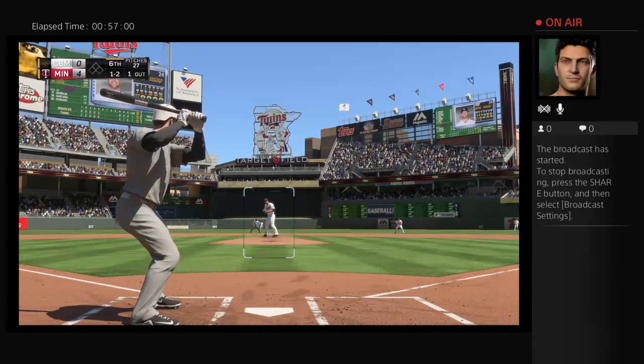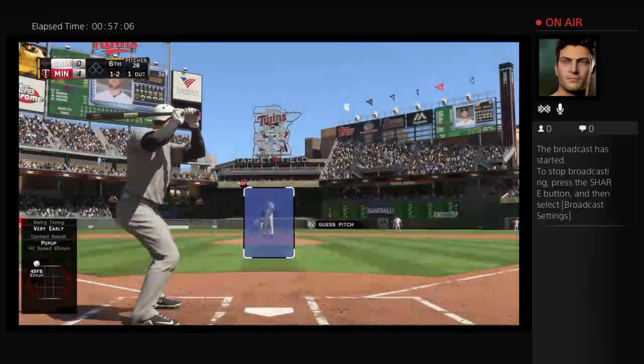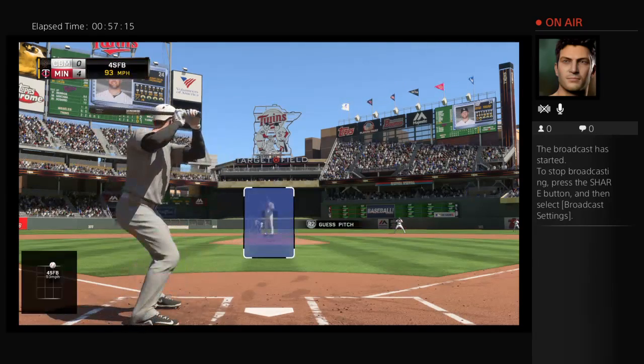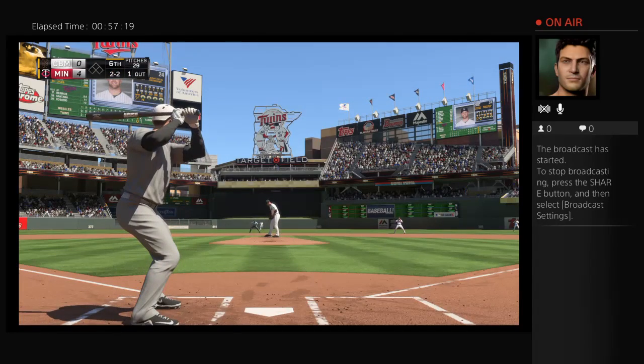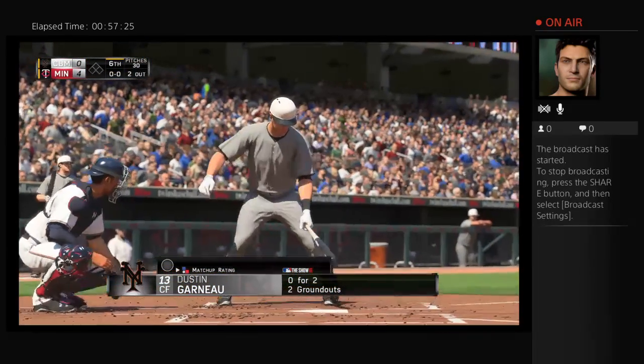And this one's inside and high. 1-2 now. Able to protect the plate with 2 strikes, and he'll see another one. Starts to go around, but the home plate umpire says he held up. Ball 2. And a swing and a miss here, and that's about what you'd expect from a pitcher, I suppose.